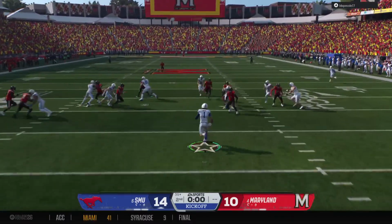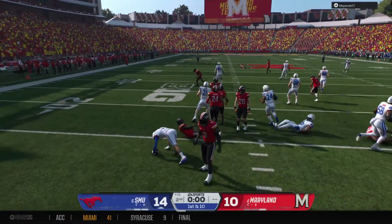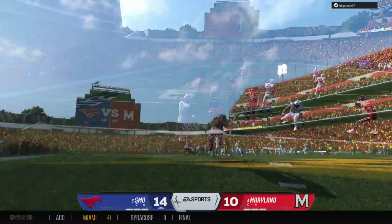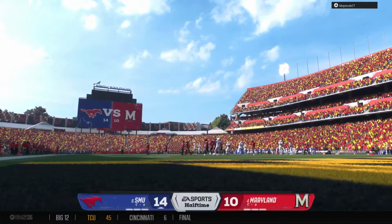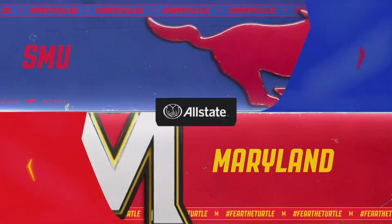And from deep in the end zone, he'll bring it out. The coverage team brings him down in the final play of this first half. And that will do it for the first half here. Kevin Connors now has our halftime update.